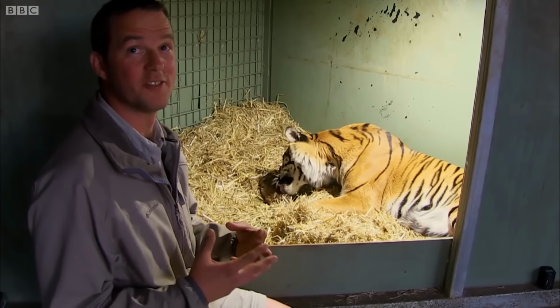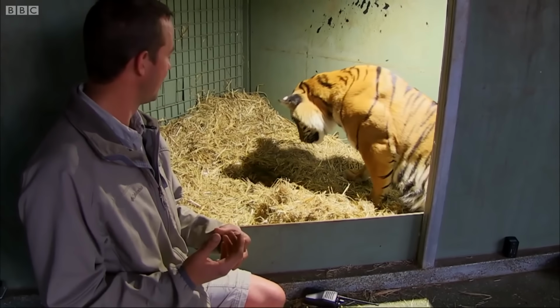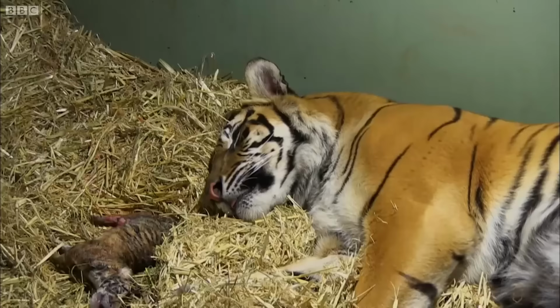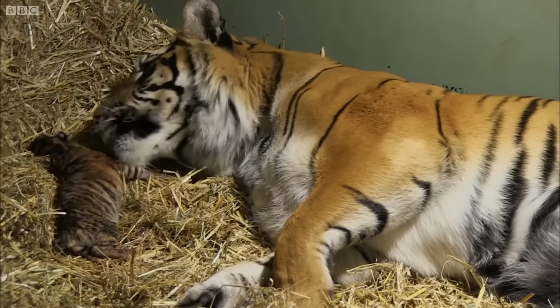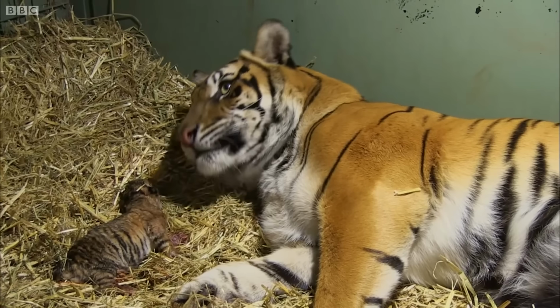So the cub just made its first ever noise, a little squeal out to Mum. Mum looked surprised, if anything. It's a beautiful 10-minute-old cub. That's incredible, isn't it? Man, my heart was in my mouth. She's a good girl. For a first time mum, she's doing an amazing job, and it's really hard just to sit back here and let her get on with it.